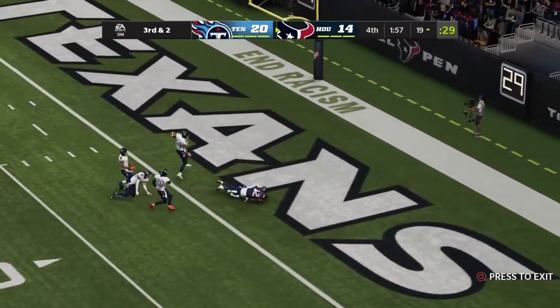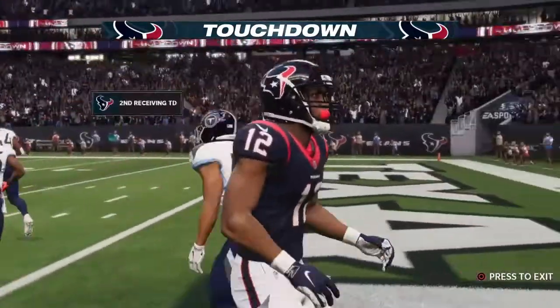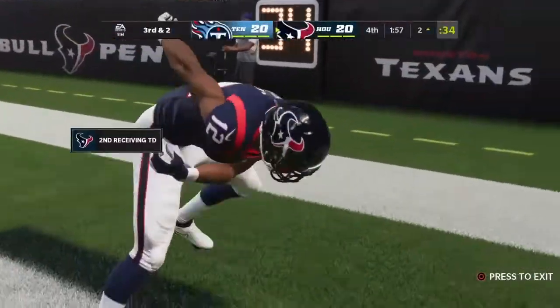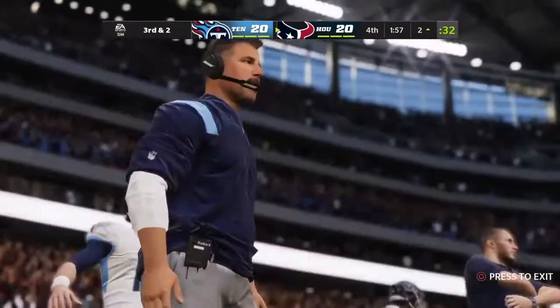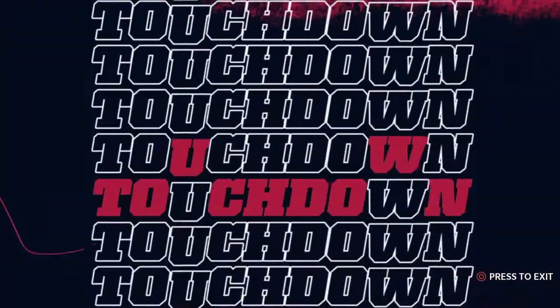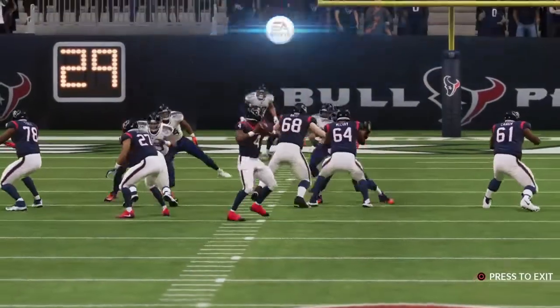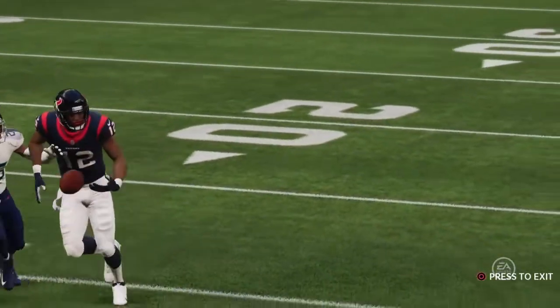Throw right side, taken in by Collins. Touchdown, Texans! Nico Collins with his second touchdown of the game, number 8 on the season. And the Texans can take the lead with an extra point. Now they can boot it through on the always important extra point, and then their defense has to hold up their end of the bargain.